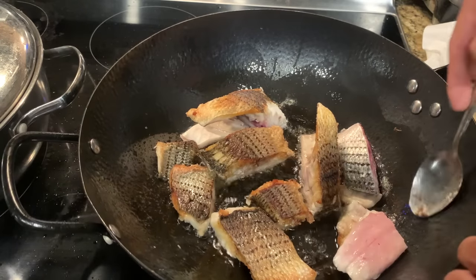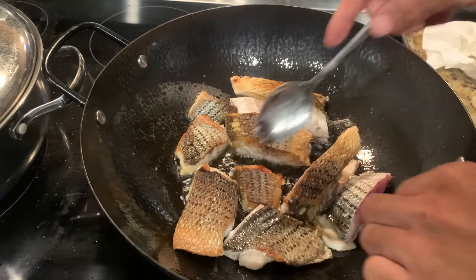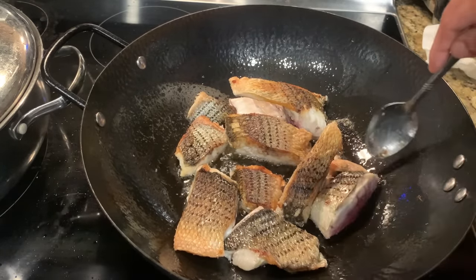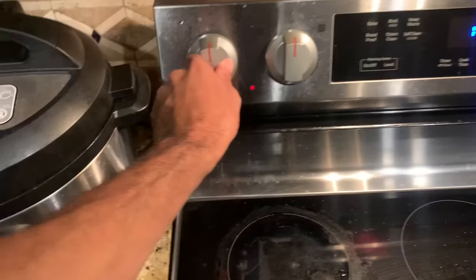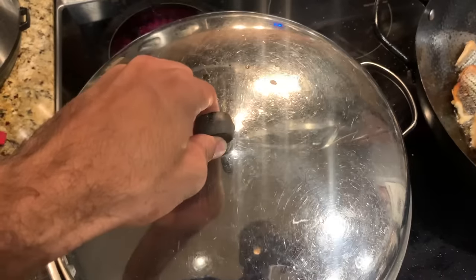The good thing about striped bass is the meat. It's firm, but it's not too firm. Which also means it's soft, but it's not too soft. So, all right, we're gonna let that chill. All right, next for the steamed fish, pot of water. The steamer thing. High heat. Wait for that to simmer.